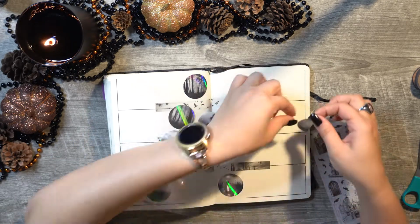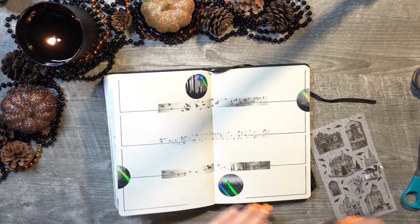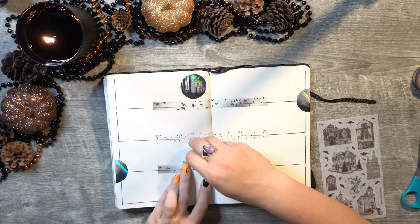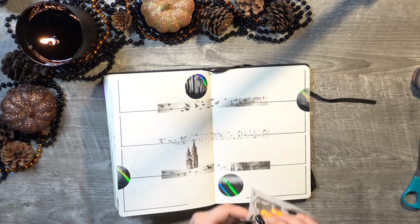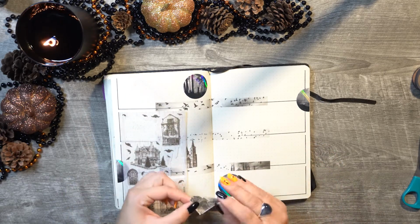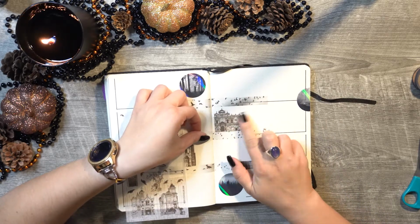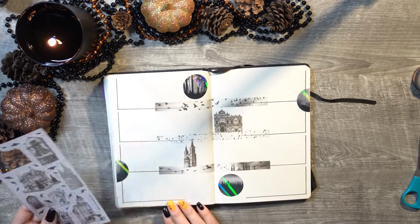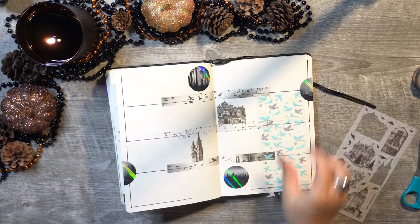I love those circular, iridescent, kind of holographic stickers. I think they're just so pretty. Initially they're very black and white and dark and moody, but as soon as the light hits them, they have that beautiful rainbow-esque shimmer over them, and I just find that so pretty. It's such a delightful contrast to those stickers themselves and to the whole page.